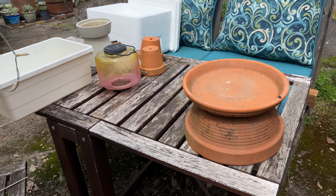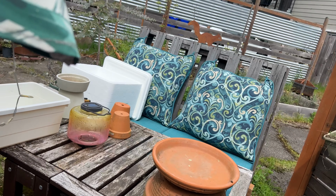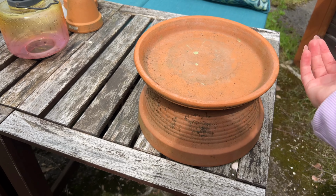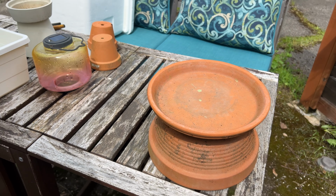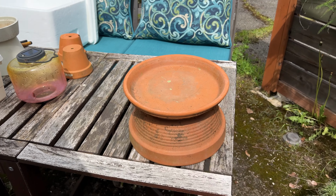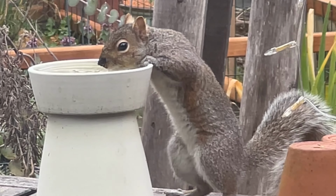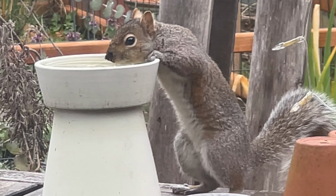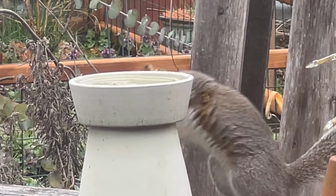Oh, I will have to add in some footage here, but these were just put like this on accident because we haven't done anything with them. But when it rains, they fill up with water and the squirrels come and drink out of them, and it's so cute. We cannot forget to keep our little creature neighbors hydrated.